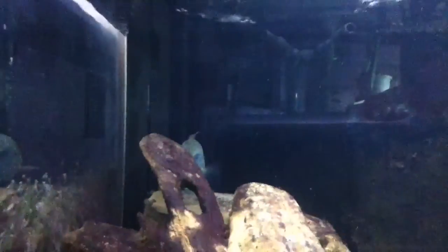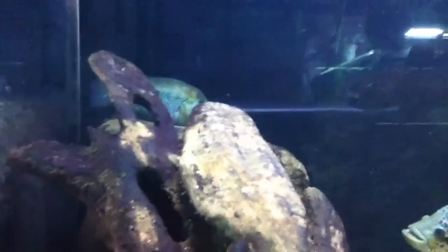I guess where they spawned is maybe a foot and a half down, so they're nowhere near the ground where this big tall rock is that they picked for spawning. Most of the action is down here towards the ground. And there's again probably the largest Fred I've ever seen.